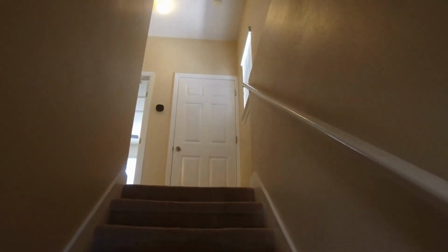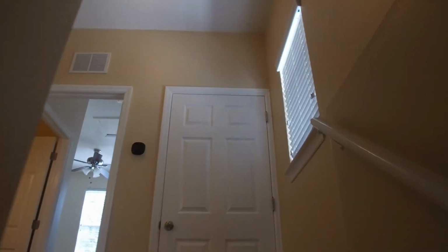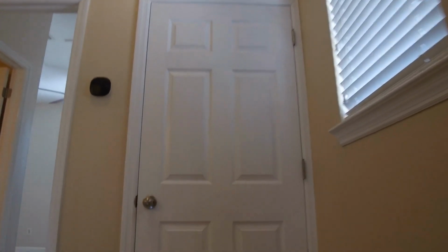We'll come on upstairs. Both bedrooms have their own separate baths upstairs. You have a laundry area up on the second floor also.